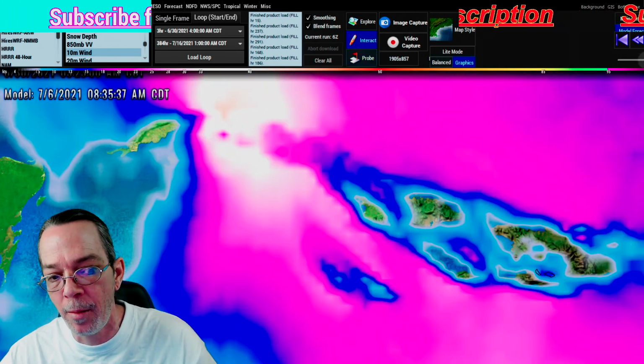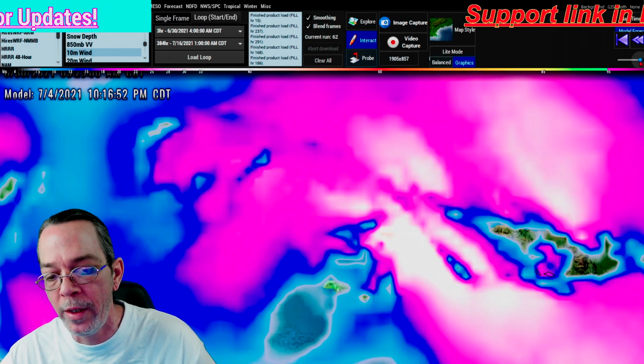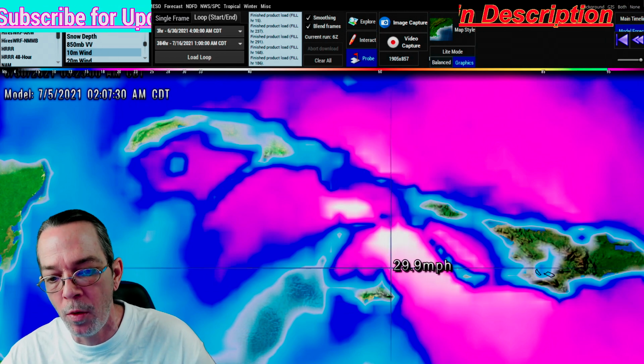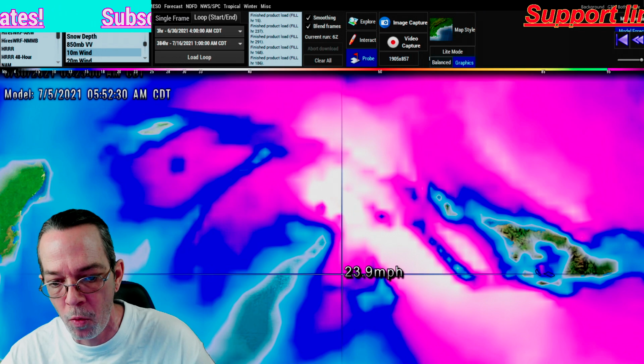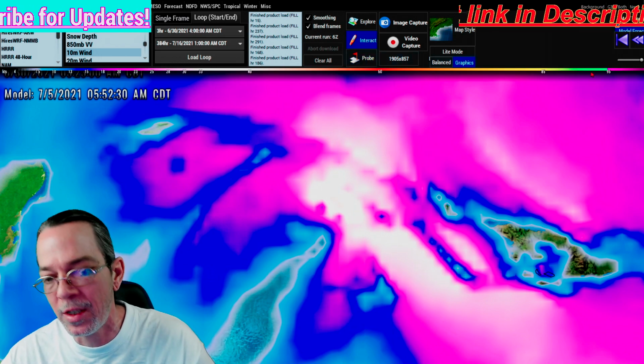But as it passes above Jamaica, goes by Cuba, I'm not seeing a lot of winds for y'all. Maybe some low end tropical depression. Yep, it'd be somewhere around 20 miles per hour winds for y'all. I'm not seeing really strong winds. Most I'm picking up is 30 tops on the north side of the island.